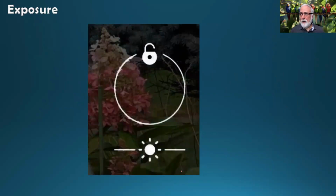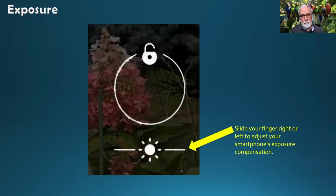Just like we can lock focus, we also have this little guy here, at least on my phone, where we can slide our finger horizontally, right or left. If we slide our finger to the right, we'll make the image lighter. If we slide it to the left, we'll make it darker.